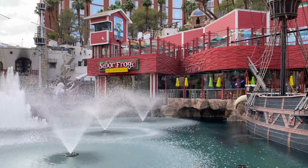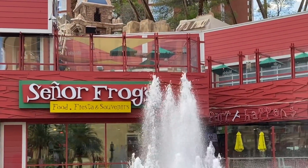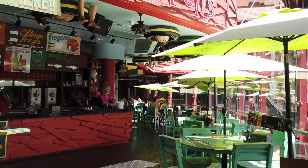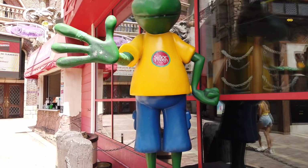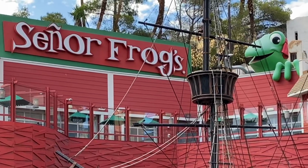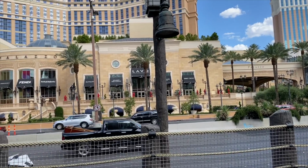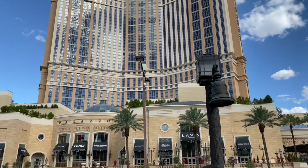Also out front is Señor Frog's, which opens at 5 p.m. these days. It's a great spot for a margarita and some authentic Mexican bar food. And we can't miss this opportunity to just turn around and appreciate the magnificent view of the Palazzo and everything going on around this famous corner of the Strip.